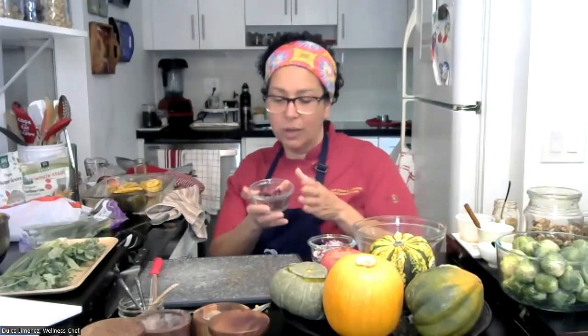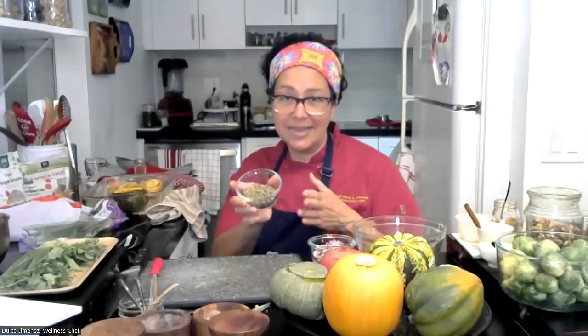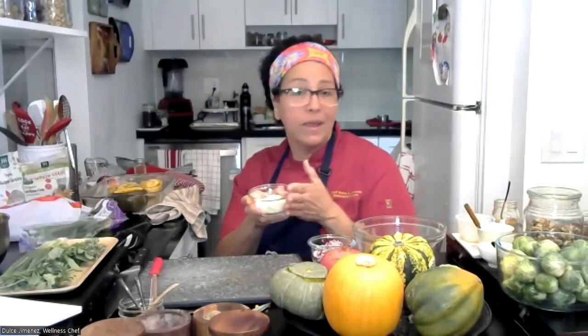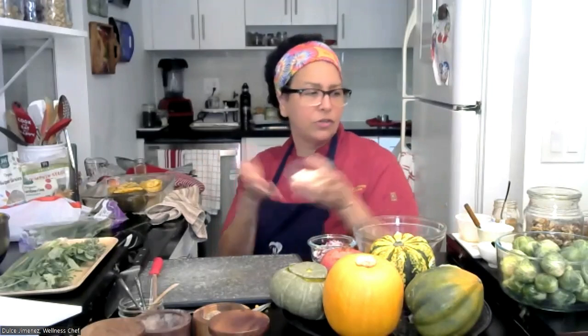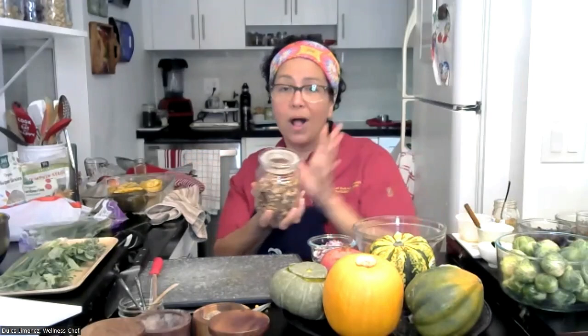I'm going to add cranberry, roasted and toasted pumpkin seeds, with no salt. I will use maybe goat cheese, feta cheese, or even manchego cheese, whatever cheese you have on hand. We're going to use some walnuts.